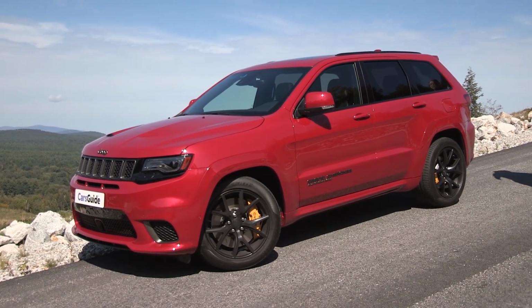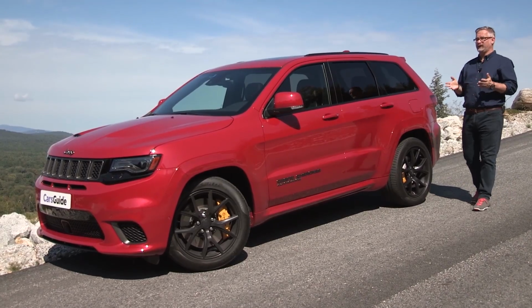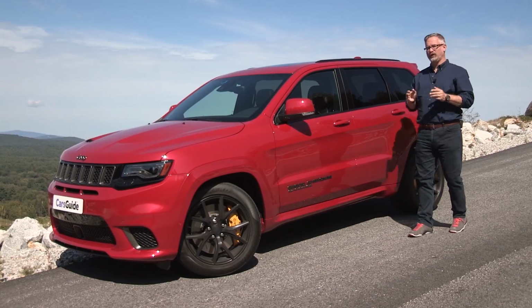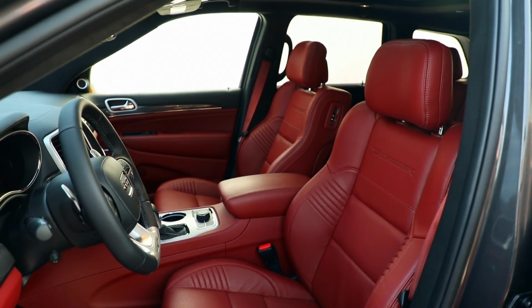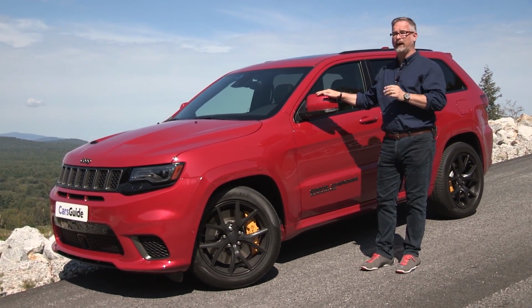Put simply, the Trackhawk is by far the cheapest way to get into a 500 kilowatt plus monster that can put the wind up cars more than 4 times its price. And you're not giving away anything in practicality either. And I reckon performance mad Aussies are going to snap them up in a heartbeat.